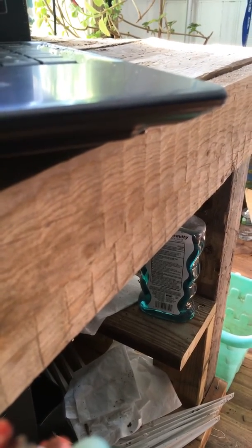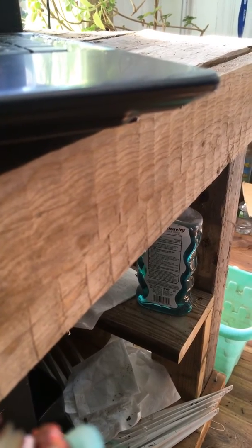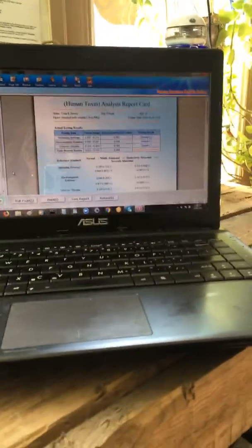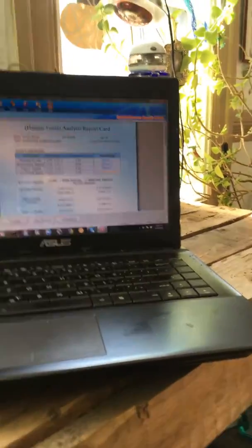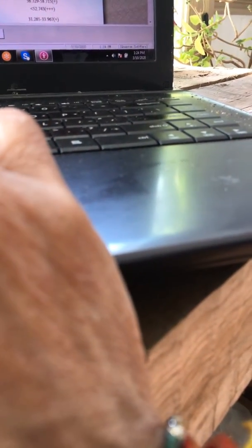My CoQ10 is slightly abnormal, but endocrines are fine. Human toxin, toxic pesticide residue is high. It could be because I play with the plants and stuff, so it kind of makes sense. Heavy metal, lead is high because I'm not doing filtered water recently. I have old pipes here. I drink water here. Oh, right.